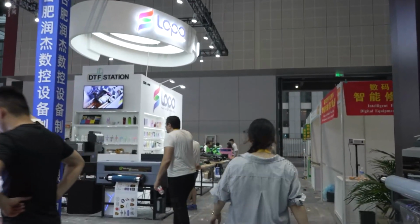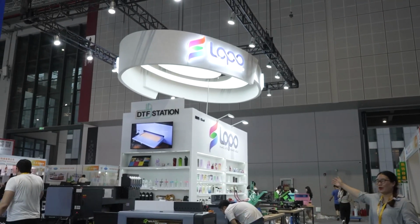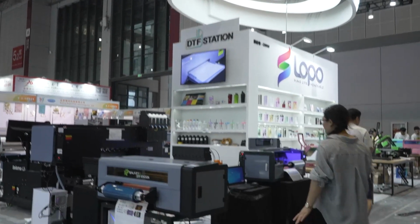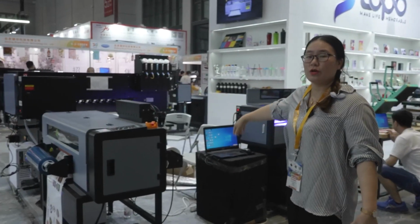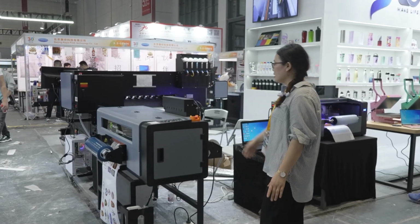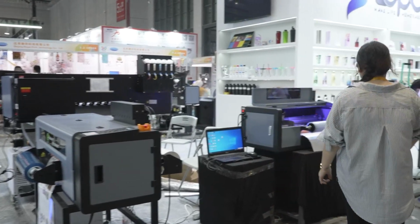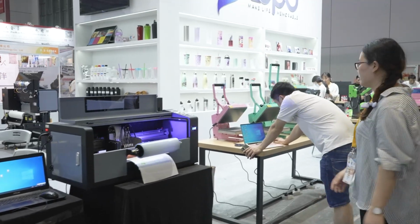So we are here now. Here we are. You can see LOPO, and let me show you our products. So around the booth, we have all the equipment, printers and heat press machines, and this is our UV DTF, the A2 size. So this is the A3 size UV DTF machine.